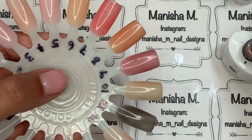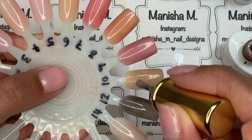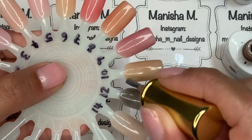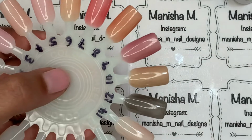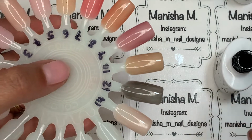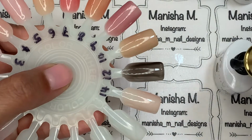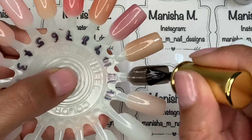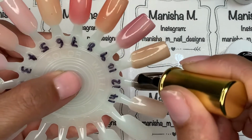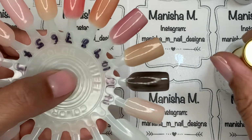Colour number 10. This one's definitely quite a taupey colour. These are great colours if you want your gel to protect your nails and for longevity, but without having too much colour. If your job requires you to not wear nail polish, then these are actually really great to do that. Could be a bit sneaky and have your nails looking good without them ever realising that you've actually got gel polish on.